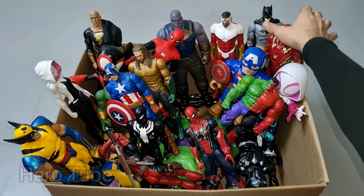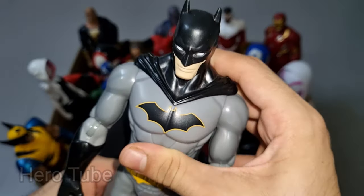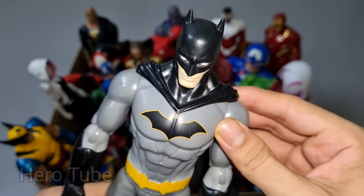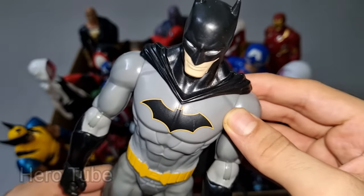What is this one? Oh guys, what is this? Oh guys, you guys are so cool. The gray and black suit superhero, guys. Wow, this is super cool. The DC superhero, this is a super cool DC superhero, Bat Hero Batman.